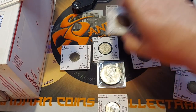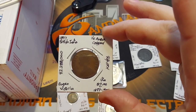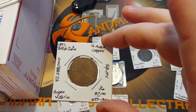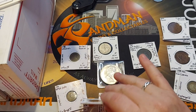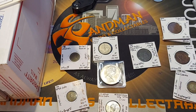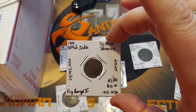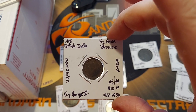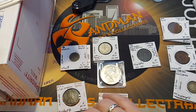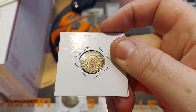Alright. Then we go into the British Commonwealths. 1897, British India, a quarter anna copper. Queen Victoria. Really nice coin there. Another British India. 1918, 1/12 anna under King George. This is actually in really nice condition too. It still has a lot of its luster.